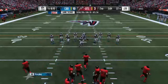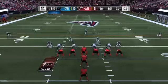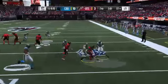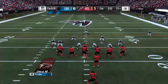Ryan will bring the Falcons up now, 1st and 10 at their own 21. Hey, let's go. Let him go. The drive will start with a carry by Devontae Freeman. And he's stopped immediately there. In on the tackle there, Luke Kuechly.